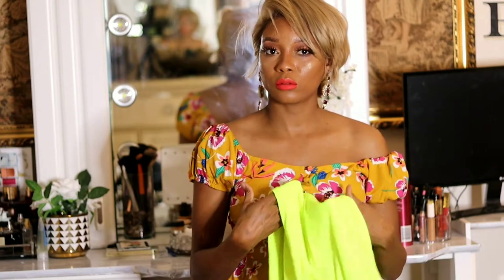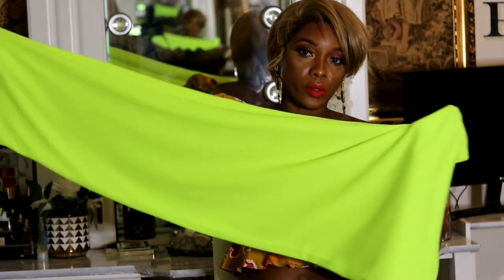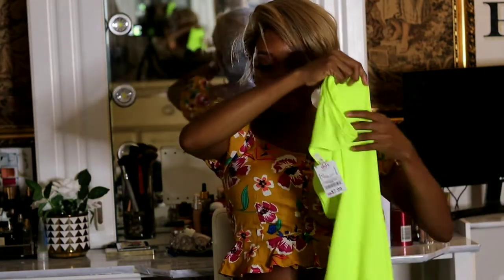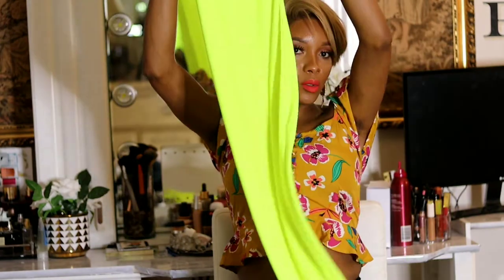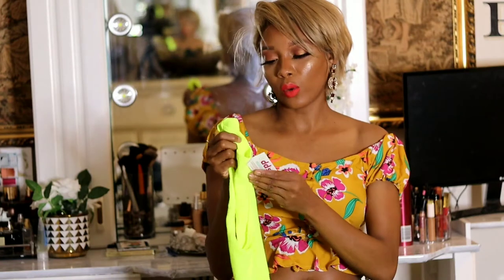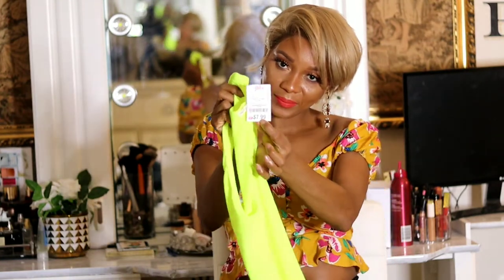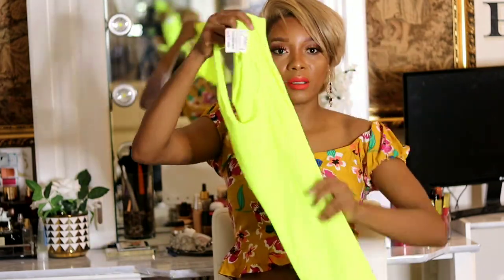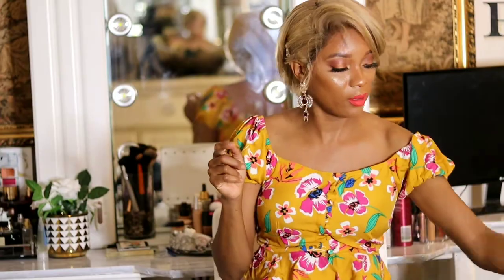Okay, the next outfit is this maxi dress. It's pretty long, as you can see. It's long. I'm 5'8" and it's really long on me. So the price for this one was $7.99. It's really nice. And I'm still staying on my neon trend.